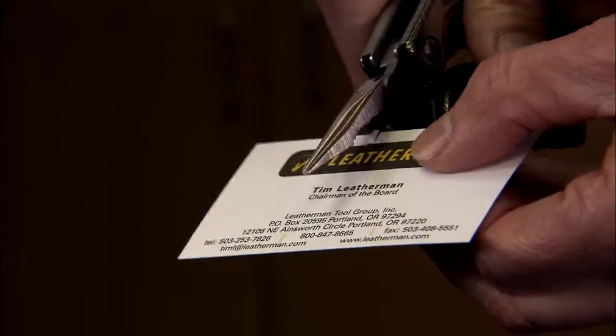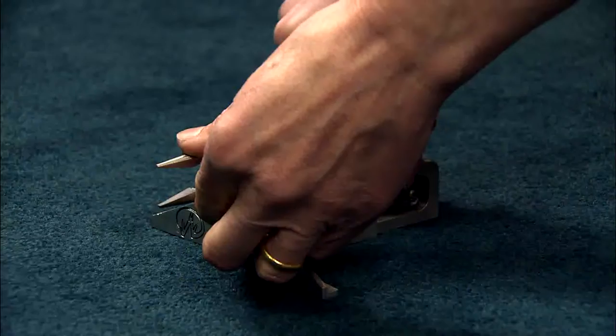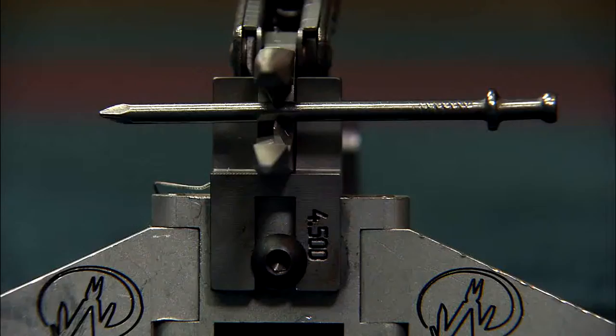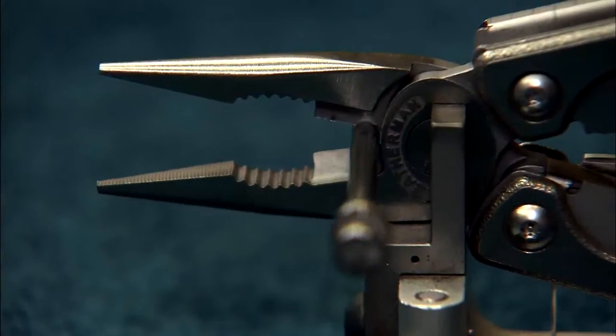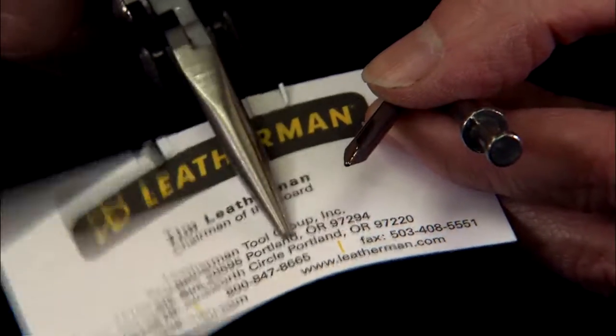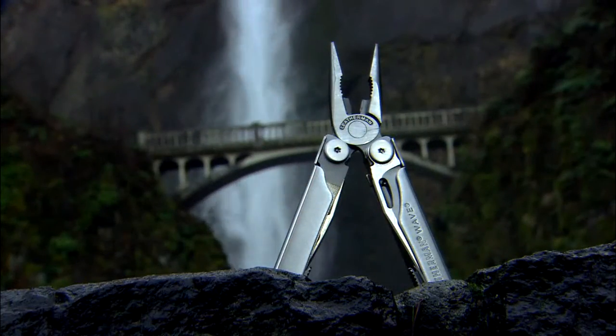Leatherman tools are so well made that the wire cutters are able to cut paper cleanly, even after cutting a 16-penny nail in half. This particular tool has been used to cut nearly 100 nails in its lifetime, and still it performs perfectly. That's the quality you want in a multi-tool, and that is the Leatherman difference.